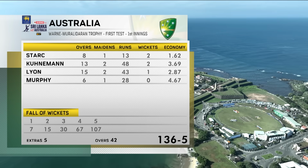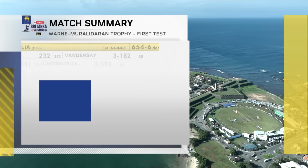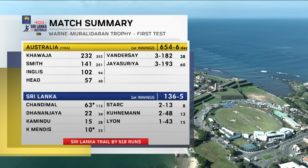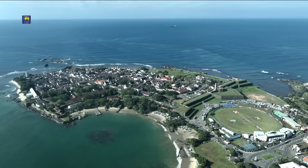Matt Kuhnemann, 2 wickets for the left-arm spinner and a couple for Mitchell Starc, who just loves bowling in Sri Lanka. So the overall summary, Sri Lanka still deep in the hole, 518 runs behind with 5 wickets in hand in their first innings. Australia, 15 wickets left to win the test match. And let's go to the highlights of day 4.